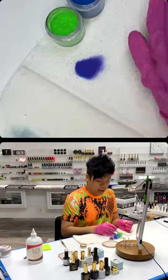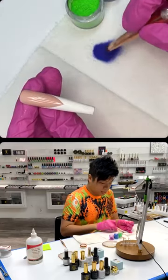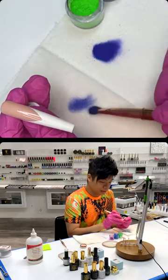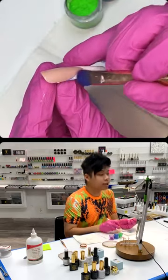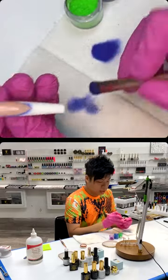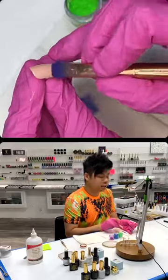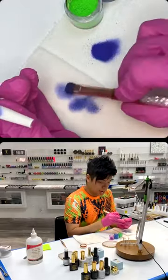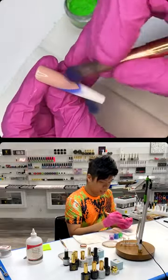So now, I am going to dust pigment on. So I have blue. Wipe this up just a little. Make sure it's not too dusty. See? If you don't make sure that it's not dusty, then all the dust will shoot down here when you stroke it. So you have to make sure that you knock away all the dust. Just lightly.